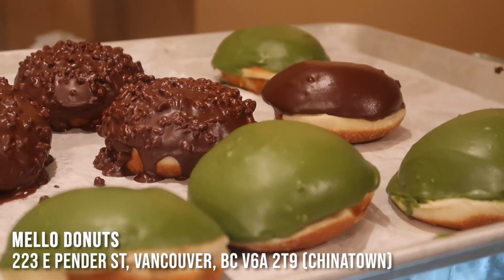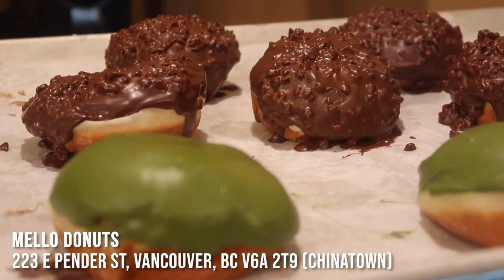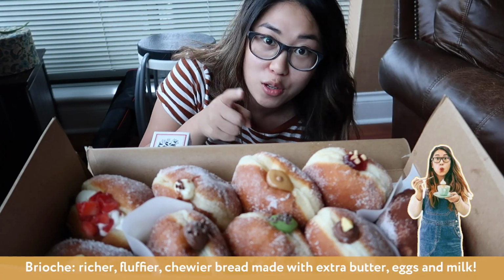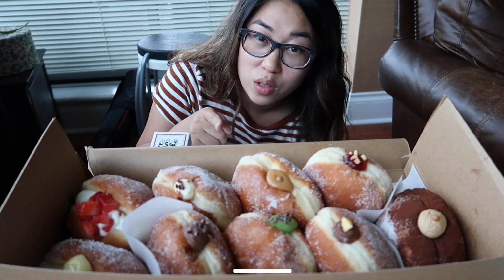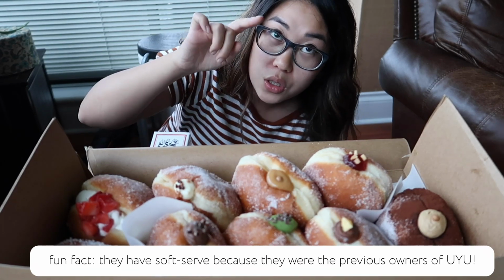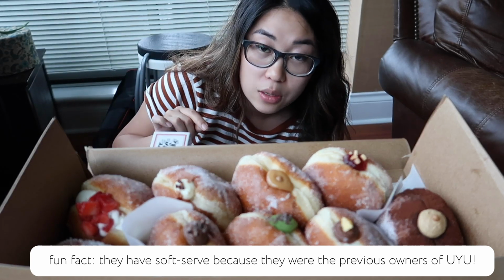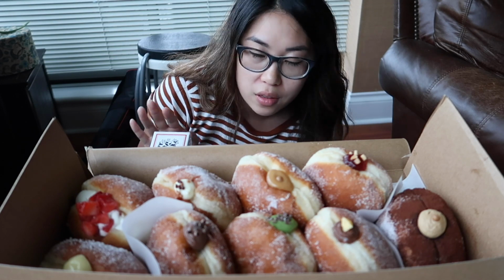They also have dipped donuts and I believe old-fashioned donuts as well, and they have cookies and they have banana pudding. And they also have soft serve. But fun fact, the reason why they have soft serve is because they are the previous owners of UYU soft serve back in Gastown. So they closed down quite a while ago now, and they said that they were going to relocate, and we all thought they were going to do soft serve.